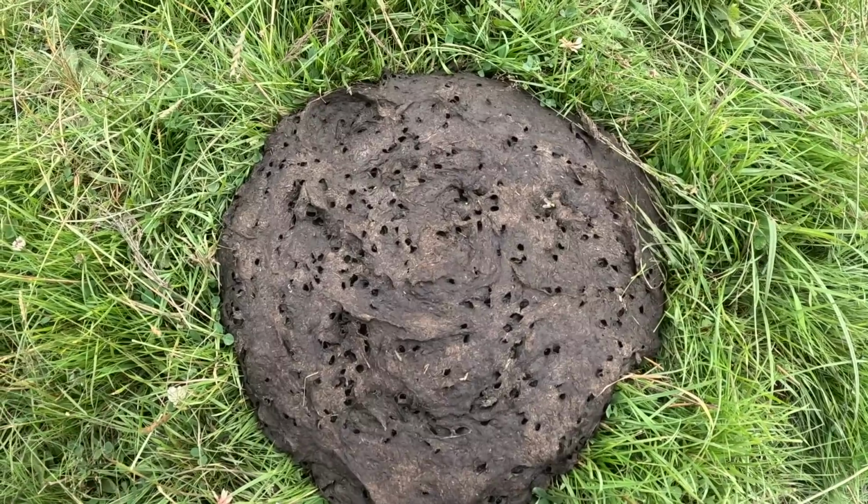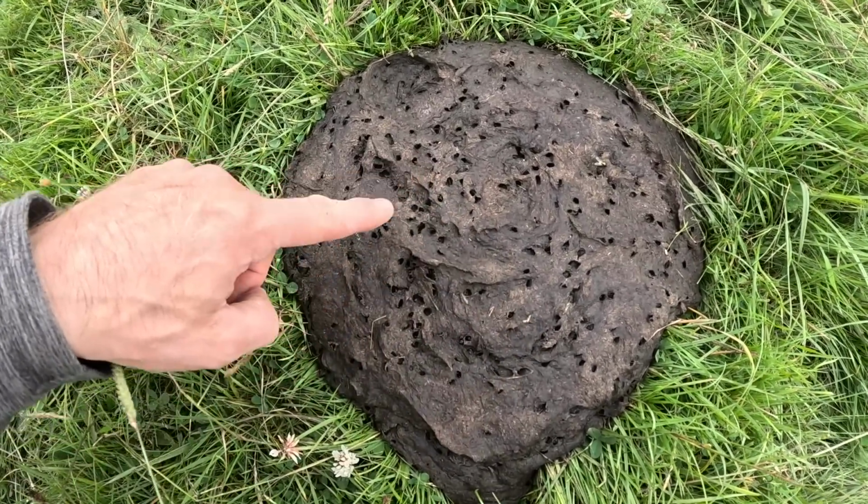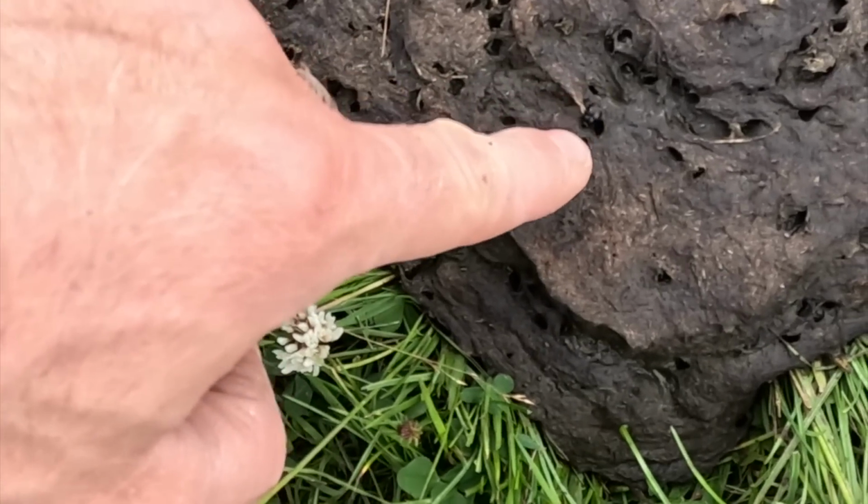If you want an indication of healthy farm ecosystems, look at some cow poo. See all these holes? These have all been created by dung beetles. There goes one. Oh, he's just fell over. Here he is. We don't worm our cows. We test for it every year. We do a fecal sample, go to the vets.